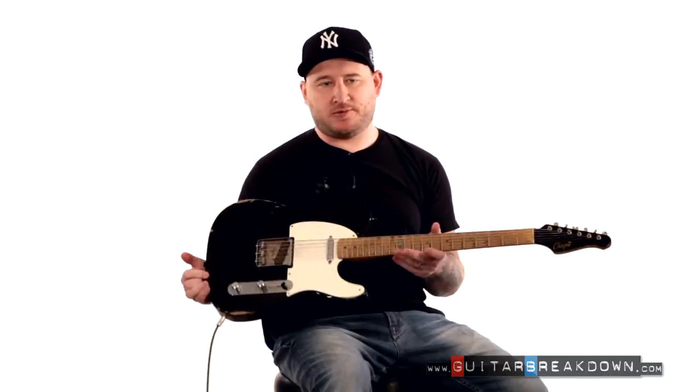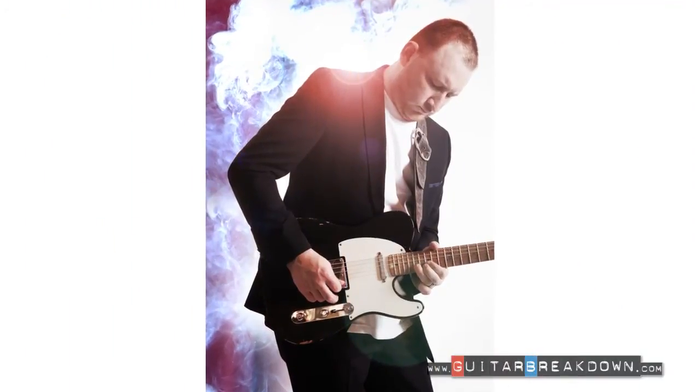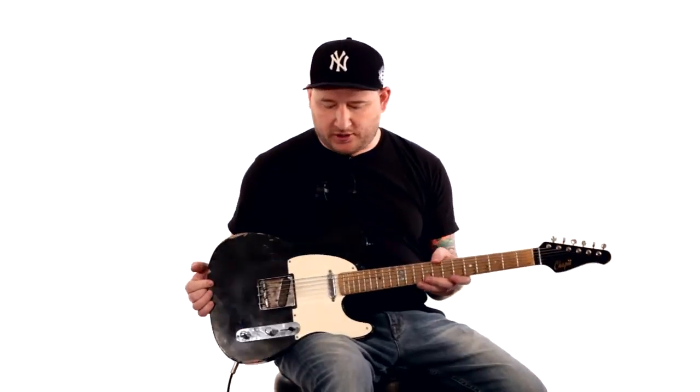All right, so I want to talk a little bit about my main guitar. This is my Chapin T-Bird. If you've seen me play pretty much ever in the last 8-9 years, you've seen this guitar. This is definitely my number one, and I have a few other Chapin guitars that I really love, but let's focus on this one. Bill Chapin in Portland, Oregon made me this guitar.